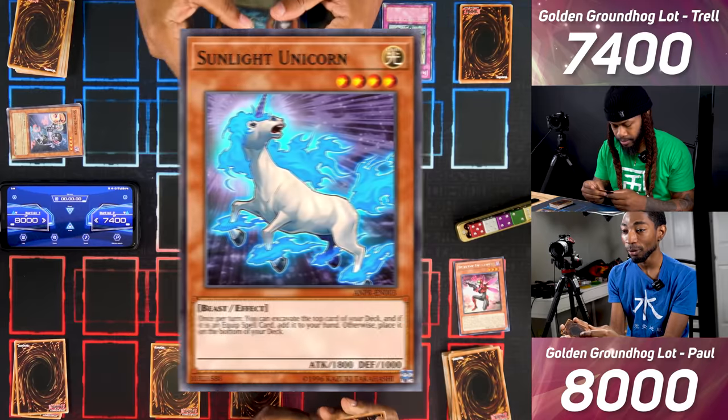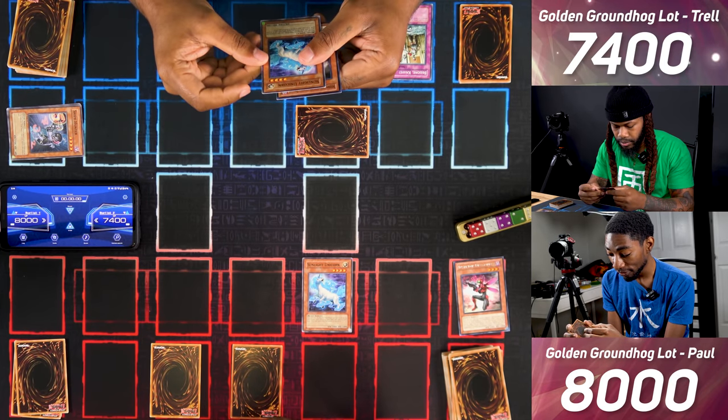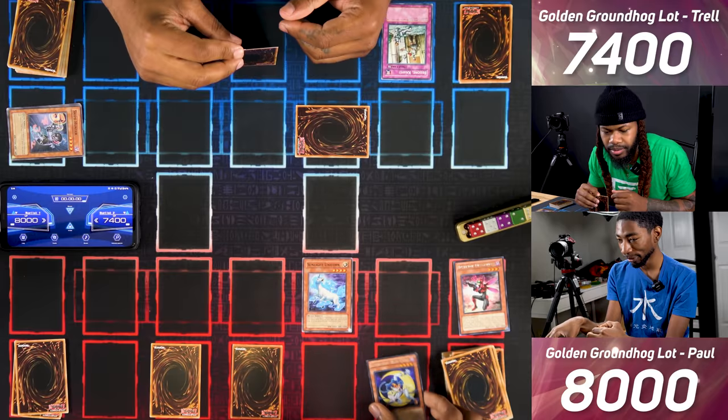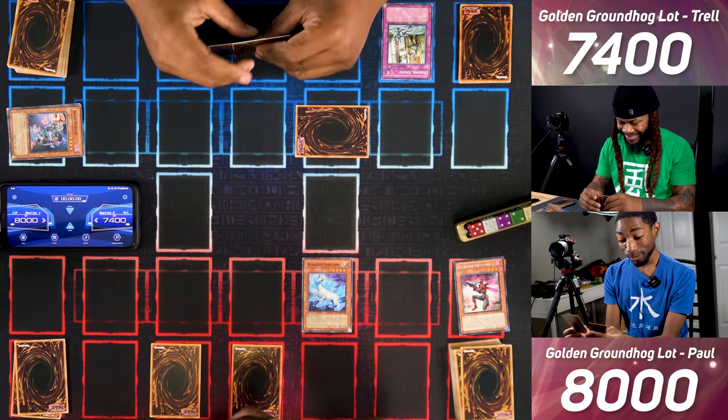Okay. I'll normal summon Sunlight Unicorn. Sure. I'm going to use its effect. I can reveal the top card of my deck. If it's an equip spell, it gets added to my hand, and if it's not, it goes to the bottom of my deck. Okay, it was Lunalight Blue Cat. Well, if that was an equip spell, that would be hilarious. Yeah, clutch. It would be. That'd be nice. Oh, man. Enter battle. Sure.